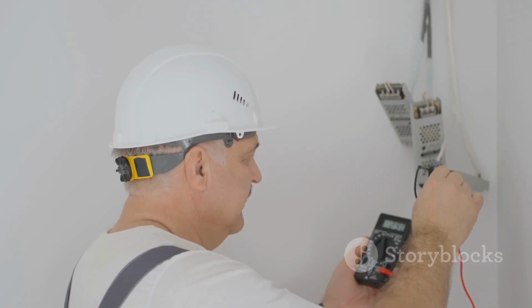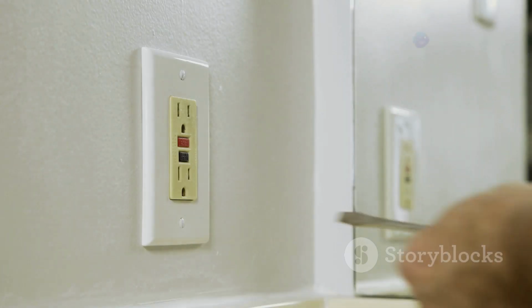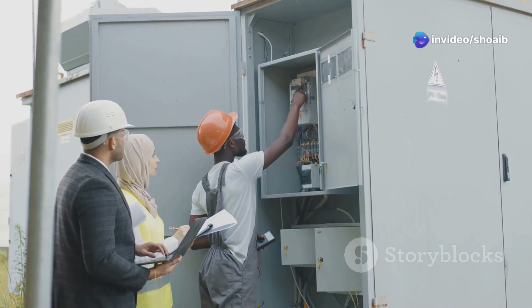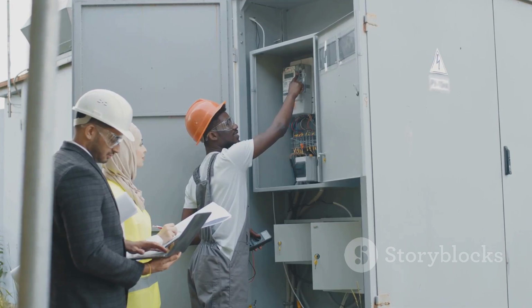This system includes various types of wiring methods, such as concealed wiring within walls and ceilings, and surface wiring using conduits. Distribution boards, often located in electrical rooms, house circuit breakers that protect circuits from overloads and short circuits.